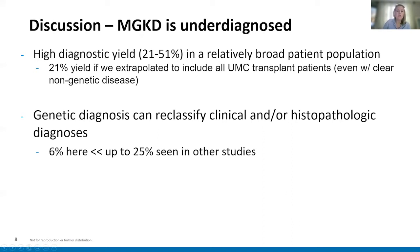So the authors did extrapolate and look at the numbers when they included all of the patients with a likely non-genetic cause of disease, like infection or diabetic nephropathy or trauma. In that instance, the diagnostic yield would be 21%. So they estimate that the yield in this group is somewhere between 21% and 51%.